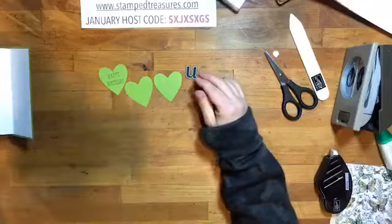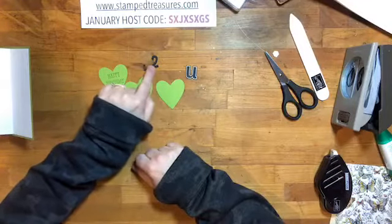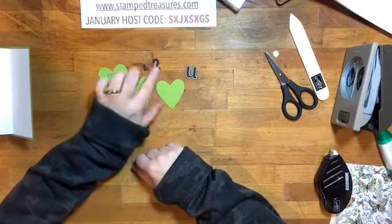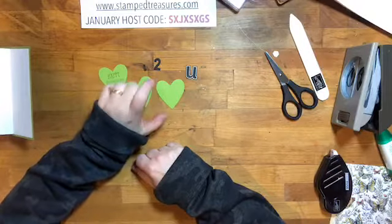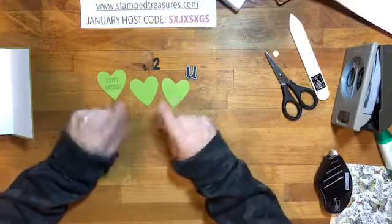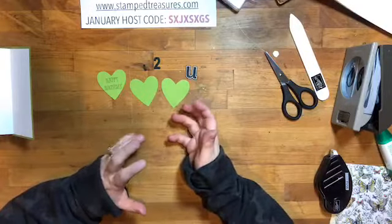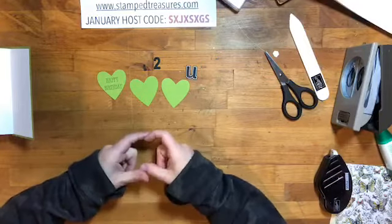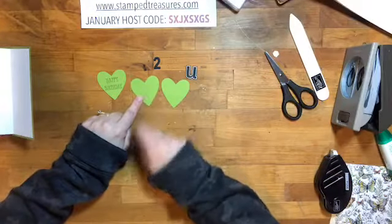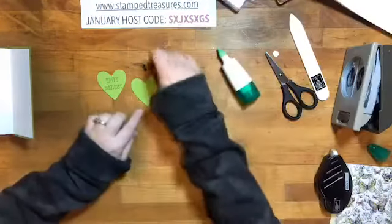Okay, and then the other thing that I did was I used another, it's called Little Numbers, I think it was called. It coordinated with our little letters. We haven't carried it in a number of years, but it was one that I use often, so I kept it because it's a good size. But if you don't have something like that, you could always stamp the word "to," T-O, or if you've got a smaller number 2, you can do that and then do a popped up circle or something on there so that you still get that same kind of look.